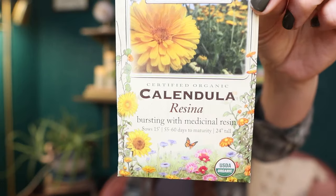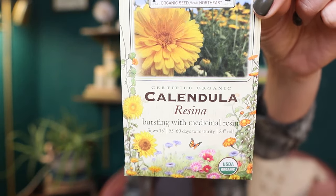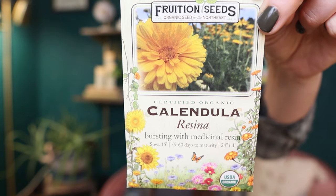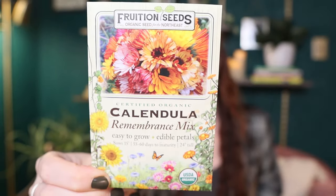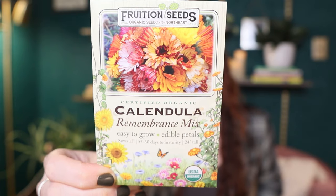I mean, it's just lovely. So if you want to go the medicinal route, this is the variety that I recommend. And like last video, I'm going to apologize for my gardener's manicure. And then for the beauty, just for the most beautiful calendula, I also recommend another Fruition Seeds variety. This is the Remembrance Mix. I don't know if this is exclusive to Fruition or not, but that's where I got it from.